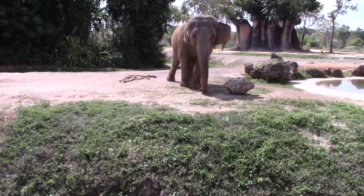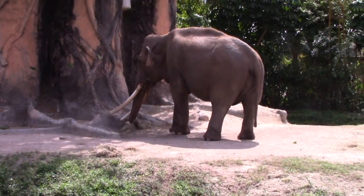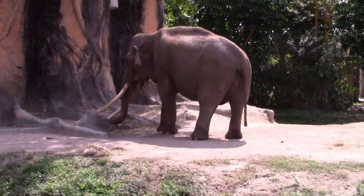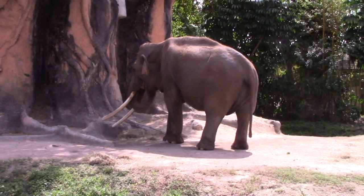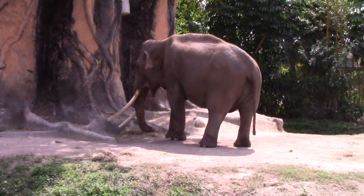And we got one other one right here. So this is the female. She's playing with the rock. And this is the male, because Asian elephants, only the male has the large tusks. You can see it looks like the tip of the left tusk was broken.